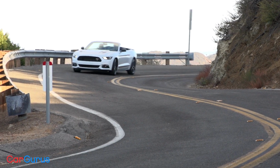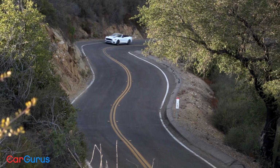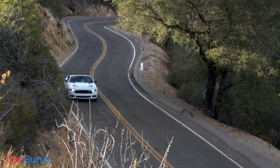Now, structurally, the Mustang impresses. It exhibits a minimum of cowl shake over rough pavement. The steering offers comfort, normal, and sport driving modes, and there is a discernible difference between those 3 settings. Now, more than any previous Mustang, this latest version steers, responds, grips, and brakes with genuine talent. The suspension does remain a little bit soft, and while the car still feels a little bit loose compared to a genuine sports car, such traits are, after all, a part of the Mustang's charm.